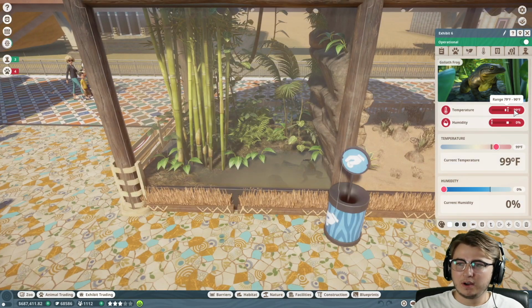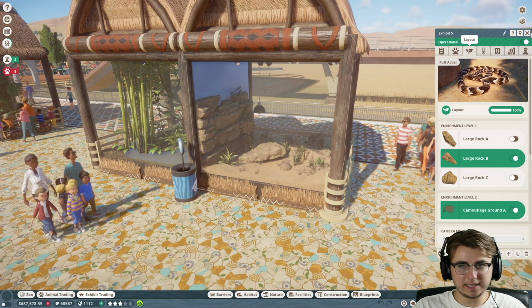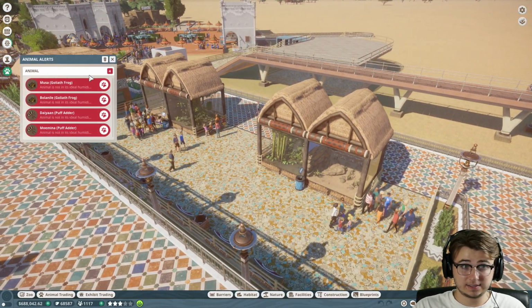The Goliath frog needs 79 to 90 degrees Fahrenheit, and then 74 to 86 12% humidity. So let's dial this back to 85 again, dude. There it is. The magic number. 100% layout. Perfect, dude. Now if we hit play, we shouldn't have any issues with any of these exhibits.